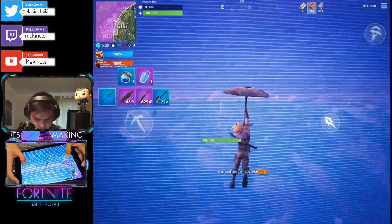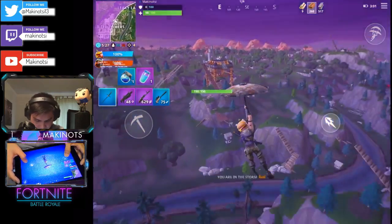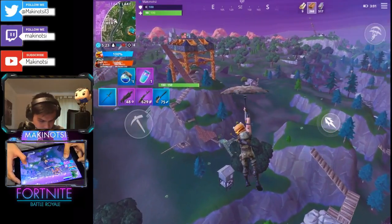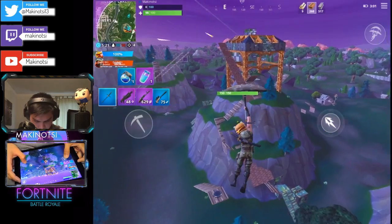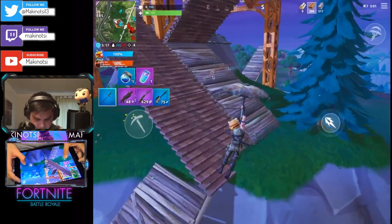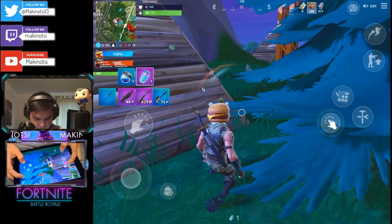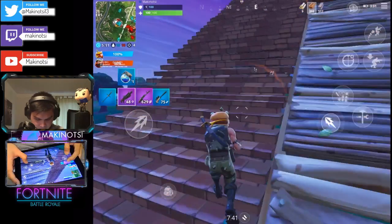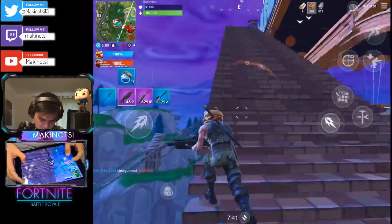But actually, this new mode, guys, is almost the same as the Disco Domination, where you die and you just respawn, and still with your weapons right here.